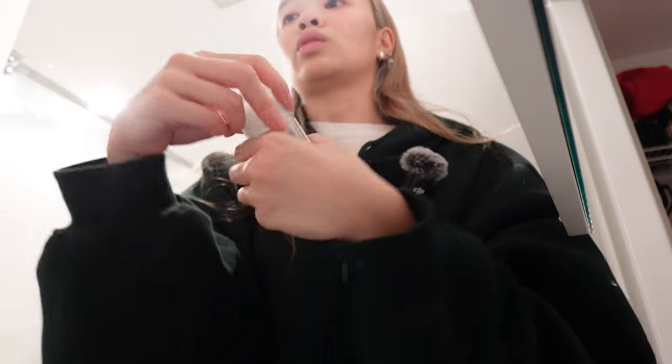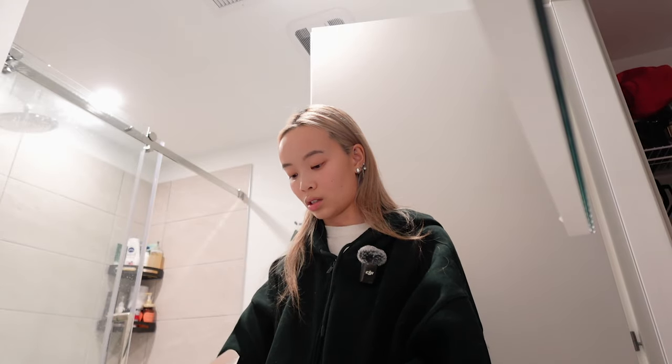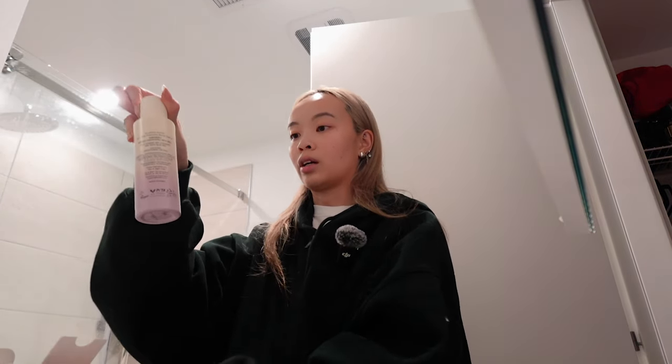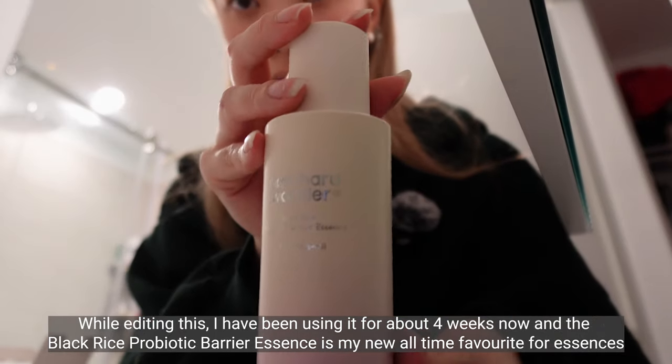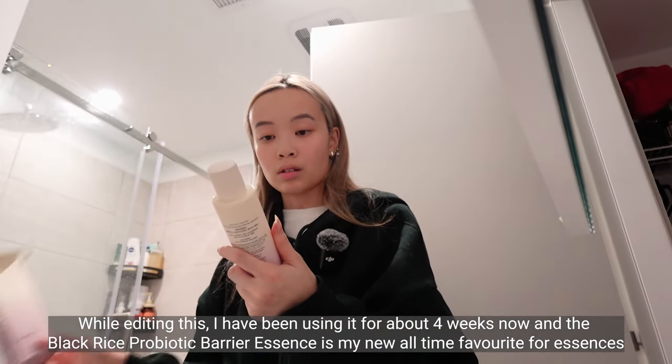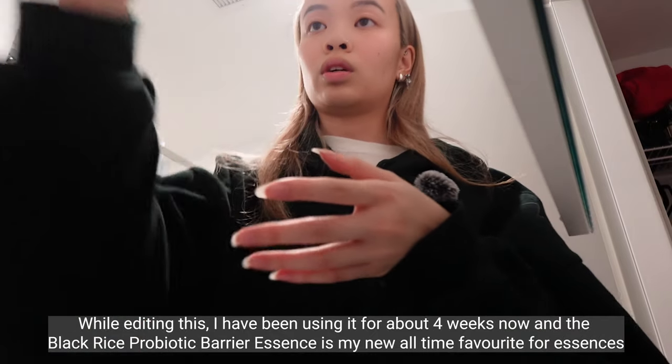There's also this trend on TikTok where you do multiple toners, and apparently it works really well to get glass skin. I already use two liquid toners and one toner pad, and it feels really good. So I'm really excited to be able to use these as well. Oh my god, look at her. Thank you, Haru Haru. This is gorgeous. Okay, the essence one is going to be here.